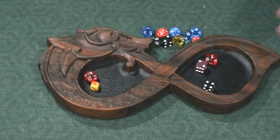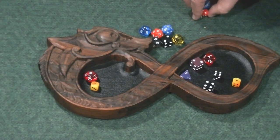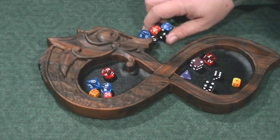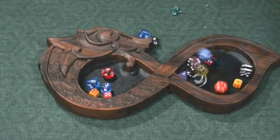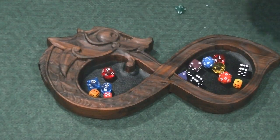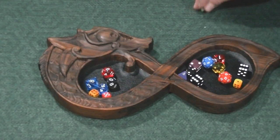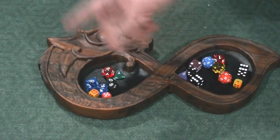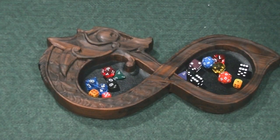Now, I'm going to try. I can probably get one or two to pop out here if I try really hard. But I think there's this little dip there. There we go. I finally got one to fall out. But for the most part, as you can see, and that one probably popped out because I hit the other dice in there, the dice are staying in there and they're good.